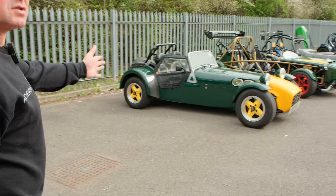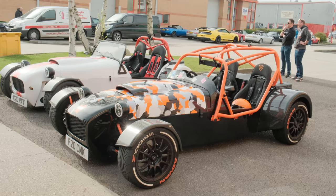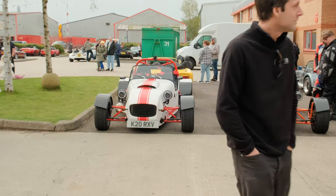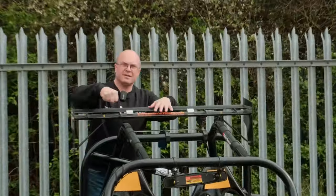We've got some Caterhams. Plenty of MKs over here. We've got Duotech, S2000, K20. All the different engine choices you could want actually today in an MK. It's pretty much here. Bike engine, car engines. What are you in?